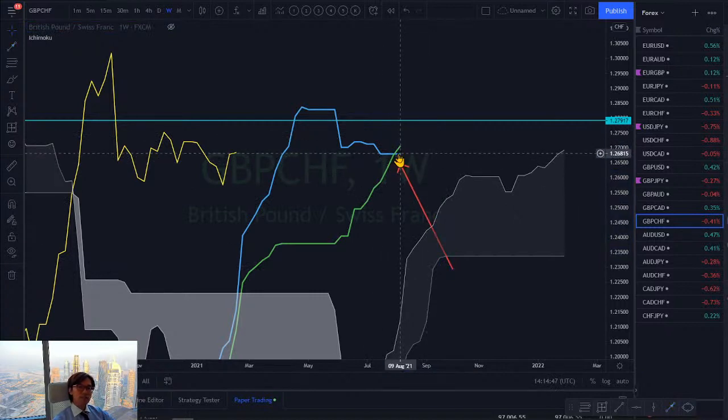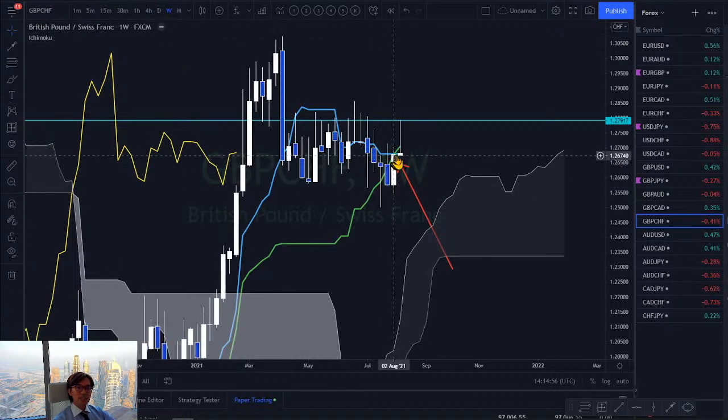So this is once again the sign of the end of an uptrend. Let me pop up the candles again. So this is the end of the uptrend. In that sense, we have to avoid looking for buy chances anymore.